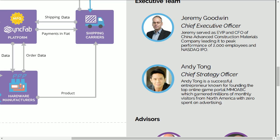Jeremy Goodwin is the CEO of SyncFab. So Jeremy served as EVP and CFO of China Advanced Construction Materials Company, leading it to peak performance of 2,000 employees and a NASDAQ IPO. That is amazing. If you're able to lead a company to an IPO, you definitely have the skills that it takes to make a company succeed.